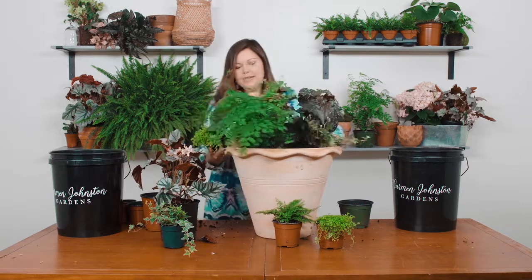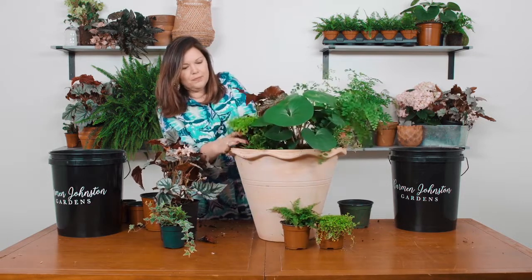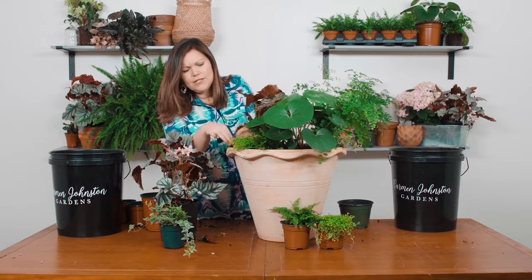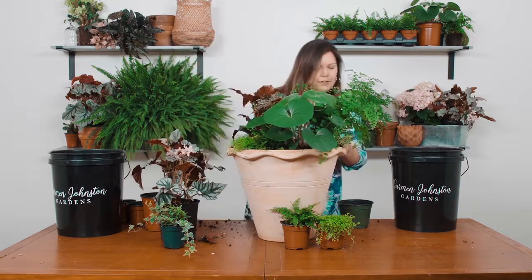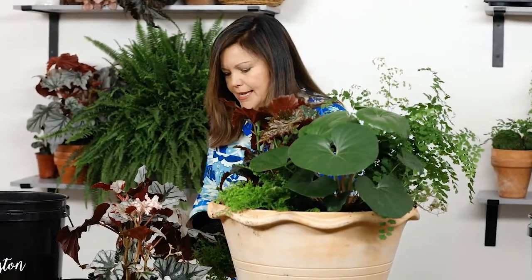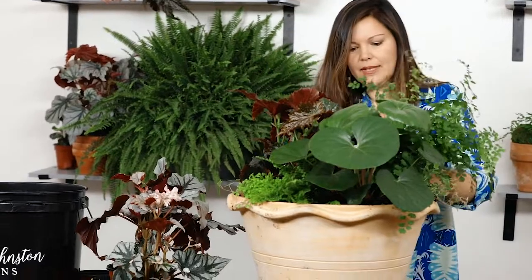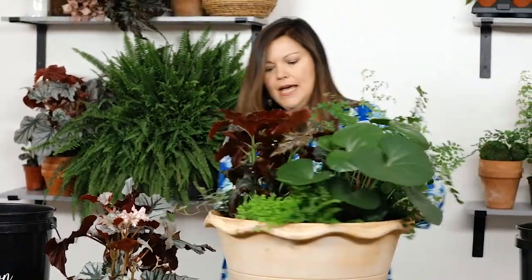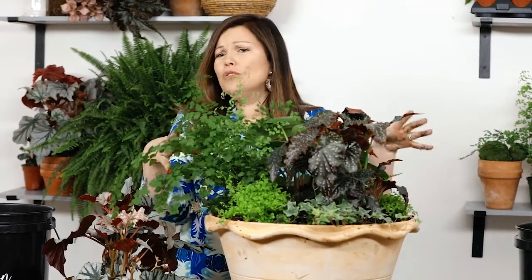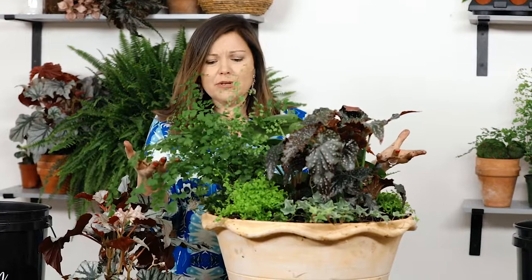Okay, last I'm going to add in my beautiful bright green moss. Let me turn this around so you can see it right here. And that does such a beautiful job, it softens the edges of the container. And let me add one more back here. And let me turn that around so you can see it. But this is a really easy, gorgeous shade container. Now, once you've passed your frost-free date, take this out on your porch. This is gorgeous. It'll grow into a beautiful container in the summertime.